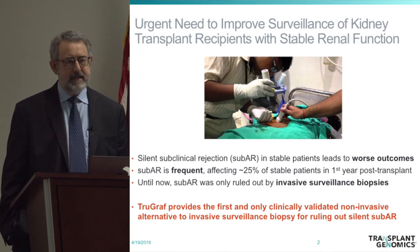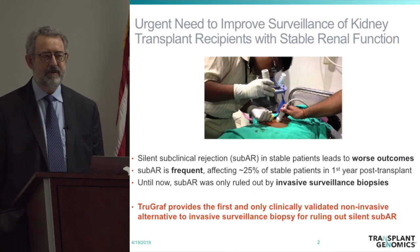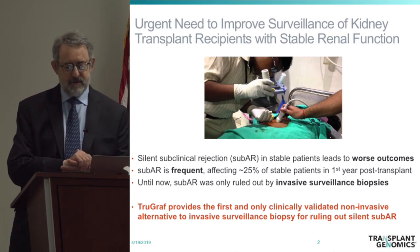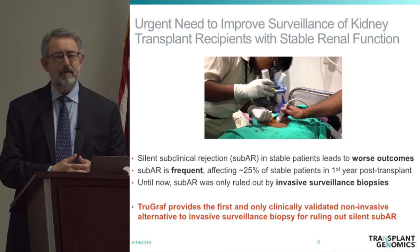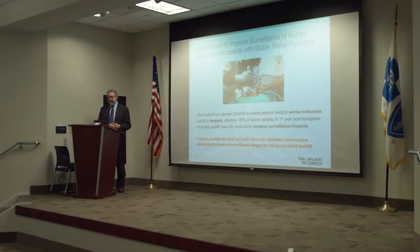There's a phenomenon known as silent subclinical rejection, which we'll refer to at times using the acronym sub-AR, that occurs in stable patients. And there's now been data published over the last few years demonstrating clearly worse outcomes in patients that are identified to have subclinical rejection present. It's frequent. When prospective studies have been done, approximately 25% of patients with stable renal function in the first year post-transplant and the second year post-transplant show evidence by histology following biopsy of subclinical acute rejection.